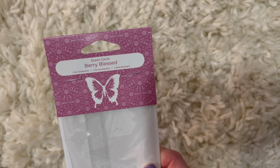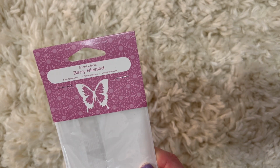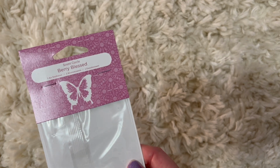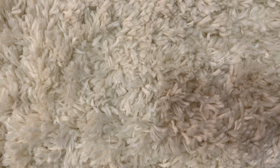And then I just opened this one. This one I opened like a week ago. I smelled it the first day. Then I left to go on my work trip, and ever since then I've been sick, so I'm not sure if it still smells, but usually they only last a couple days anyway. So that was my empties for April, either April or the second half of April.